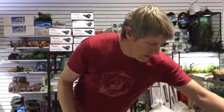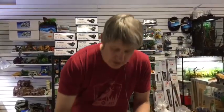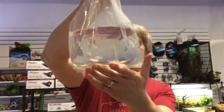Glass cats. Restock on those guys. Can't see what they're eating, but I can sure guess. Let's see, rummy nose tetras. More on the Tetra Special. Buy 4 more, get 25% off.